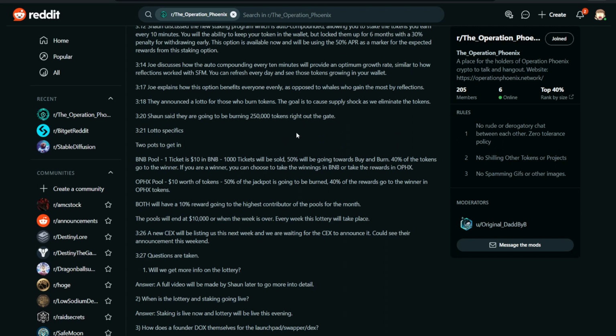Joe discusses how the auto compounding every 10 minutes will provide an optimum growth rate, similar to how Reflections worked with SafeMoon. You can refresh every day and see those tokens growing in your wallet. Joe explains how this option benefits everyone evenly, as opposed to whales, who gain the most from Reflections.